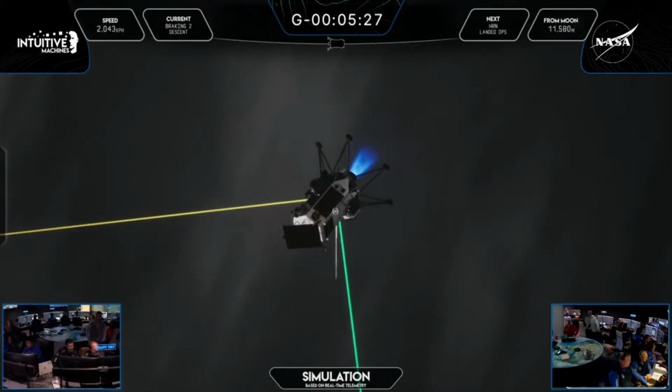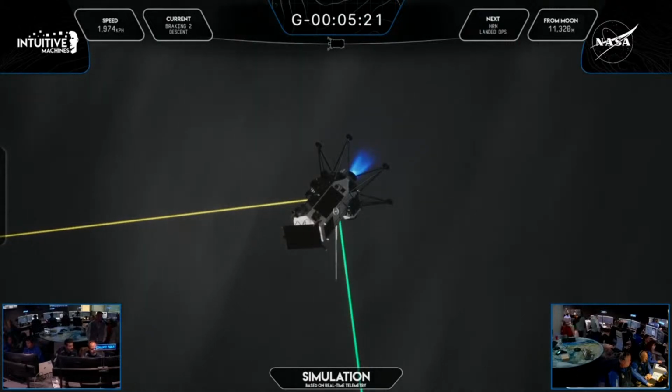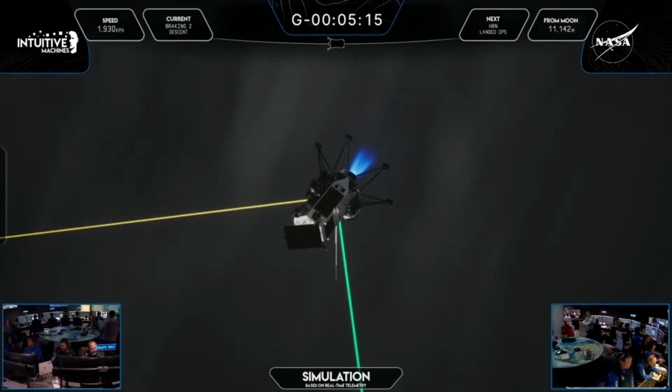9 minutes elapsed, crossing over 9 minutes 200 seconds left in braking. Yes, just a couple of minutes left in the braking burn, so another look forward to that rapid succession of events that will come immediately after braking is complete. We will see pitch over begin.